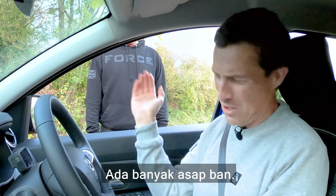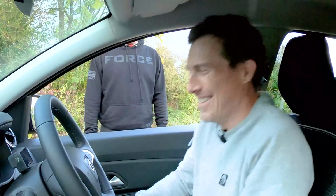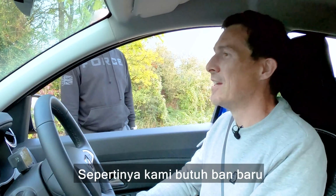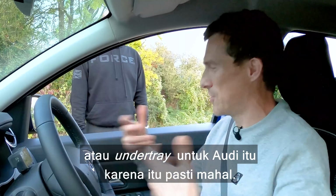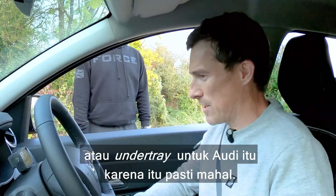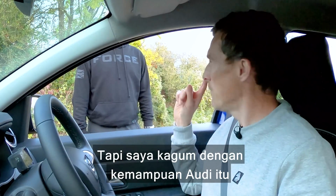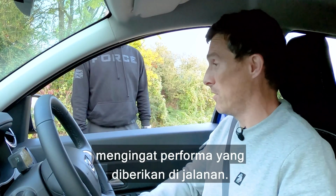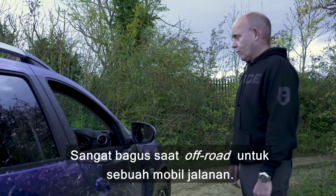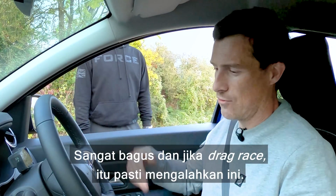Oof, there's a lot of tyre smoke, isn't there? A little bit, yeah. Only 2 tyres were smoking, now you're right. We might need some new tyres, but it's better than having to pay for a new front bumper and under tray for that Audi, which would have been rather expensive. There you go. Cheap off-roaders are good off-roaders, but I'm surprised by how well that Audi did, considering the performance it delivers on the road. Very well off-road on an on-road car. Yeah, really good. And if it was a drag race, that would just destroy this.